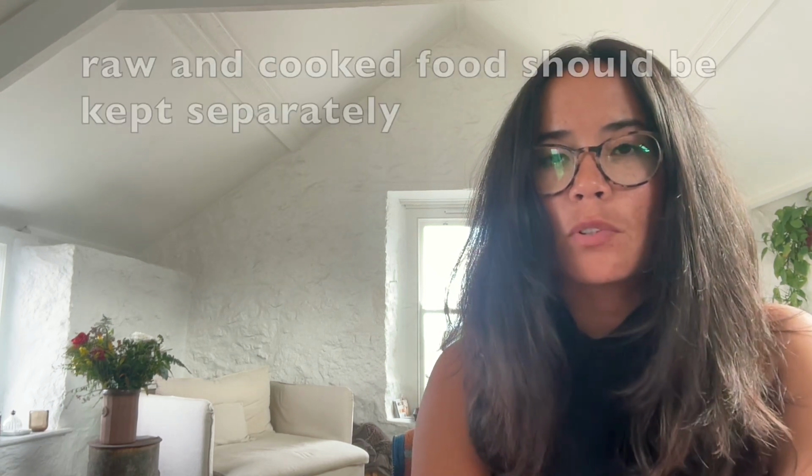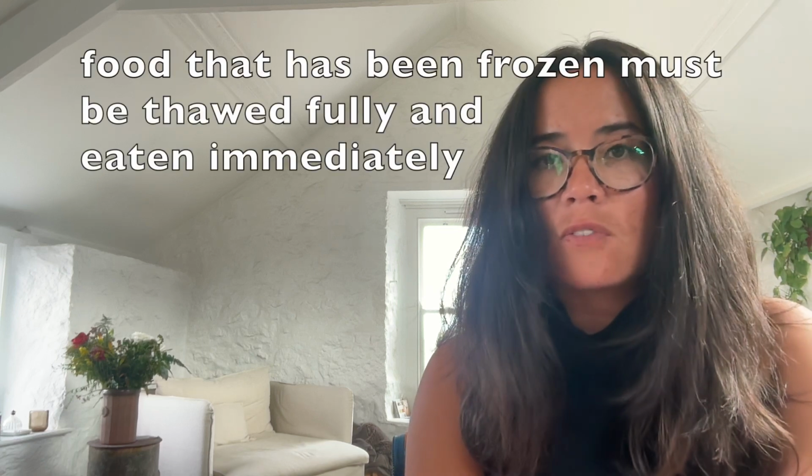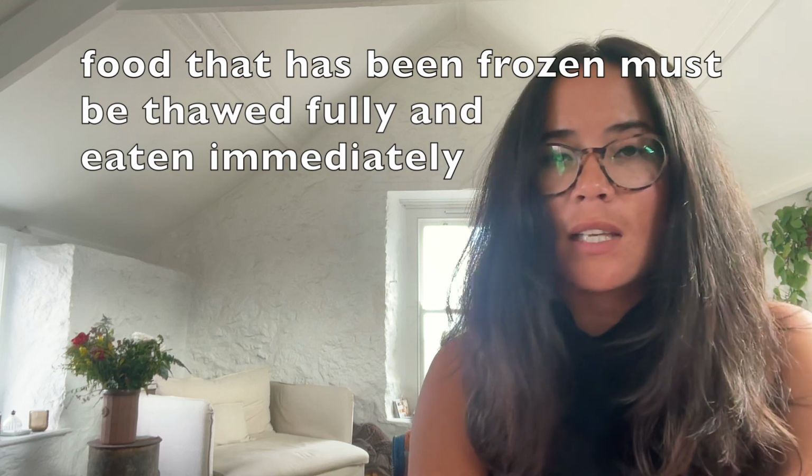How should food be stored in order to prevent contamination? Well, it's important that raw and cooked food is kept separately, so that's why they say in the fridge that raw food should be underneath cooked food. You don't want raw food leaking all over cooked food. You need to make sure that if you freeze food and then thaw it, that you eat it immediately. You don't want to keep reheating the same food.